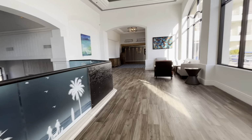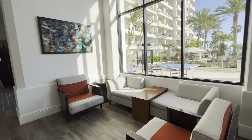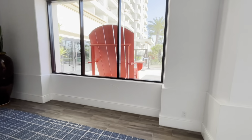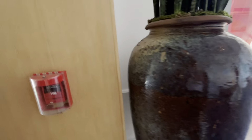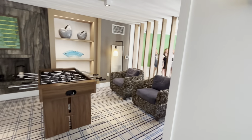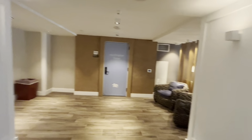So we're going to wander this way and kind of show you just how extensive this property is. It just goes on and on in all directions. Lots of little areas for families, kids, game rooms, whatnot. You're just not going to get bored here or want for food or entertainment. There's just lots to do.